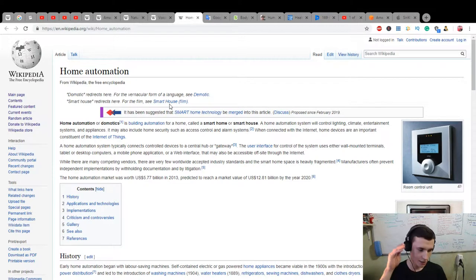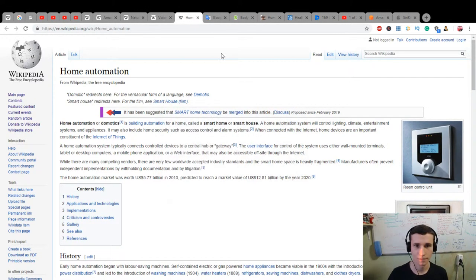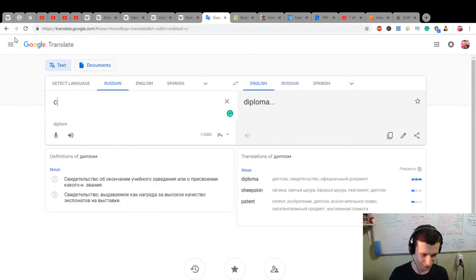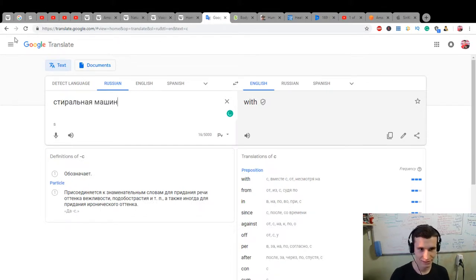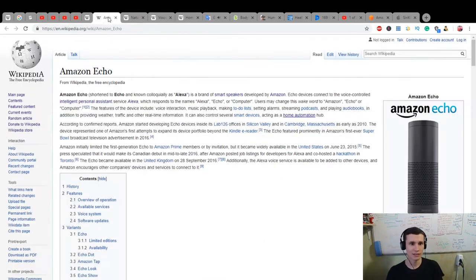Appliances are some of the things you use inside of your house, like maybe a kettle, a washing machine, and other things.